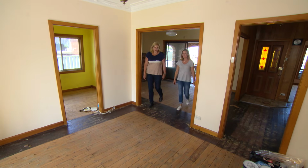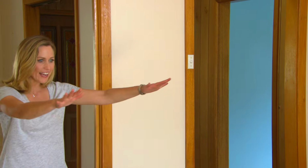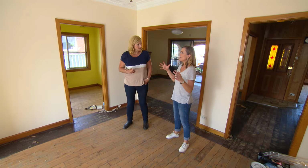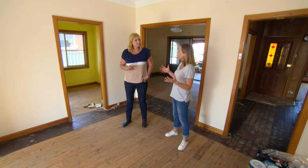What a difference from this morning, Tara. Amazing, huh? Just clear it out, looks bigger already. And as far as paint? I'm going to go white throughout, just generic, simple white. It's a small house and we want to open it up and make it feel connected. It's the easiest, cheapest way to do it, just with paint.